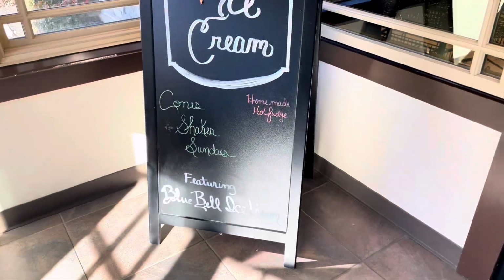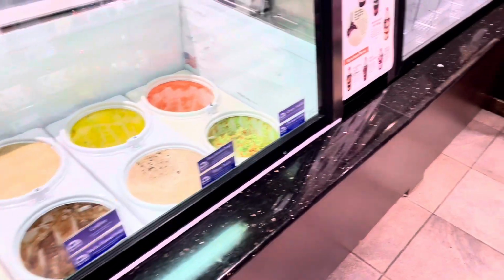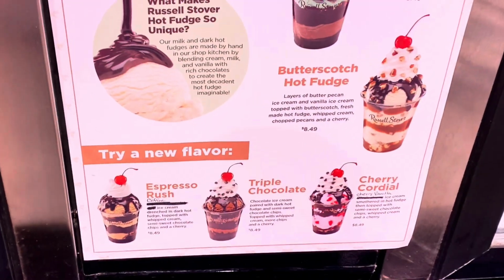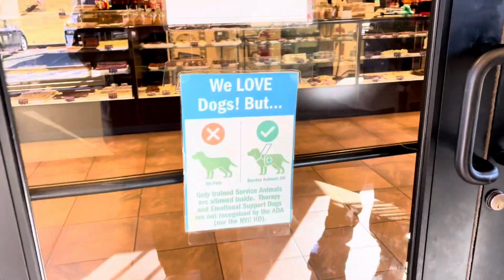Hey, they even have ice cream. She told you about the ice cream, but yes, they do have the ice cream right here. And they have the sundaes. Bam. I would get some, but I'm not cool right now. I'm drinking moonshine.